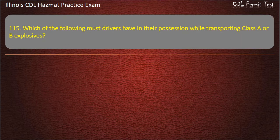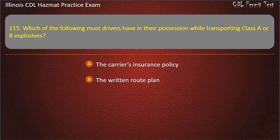Question 115. Which of the following must drivers have in their possession while transporting Class A or B explosives? The carrier's insurance policy. The written route plan. Both of the above. Answer. The written route plan.